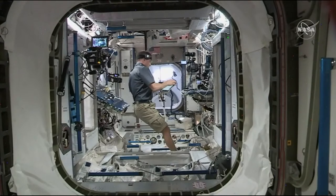Vestibule pressurization is underway. This will equalize the pressure between Dragon and the International Space Station. Once it does come up to pressurization, it will take some time to equalize that pressure because of the temperature difference in the vestibule. Just take some time to stabilize.